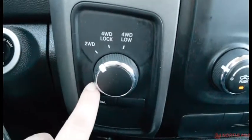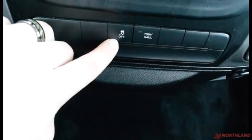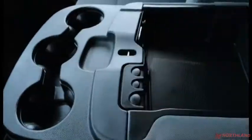And then over here you do have your control over your 2-wheel, your 4-wheel lock, and your 4-wheel low, as well as your neutral. And then down here we have our traction control and our tow and haul mode, and a bit of storage just in there with some plugins on both sides right there. In the center here you do have your armrest with 3 cup holders. You can lift that guy up and you got some coin holders there, and a USB and an aux cord plug-in right over there. You can also lift it up. Oops, sorry. And you do have another seat under there, so it can seat 6 all together. And then over here we do have our glove box. Lots of room in there, and you have another one right up top.